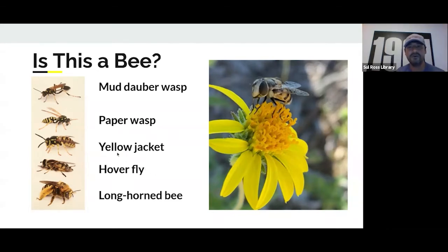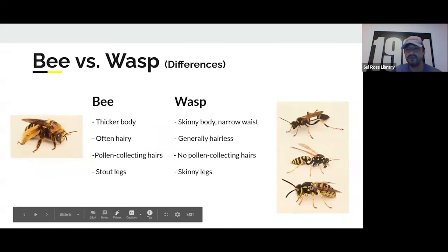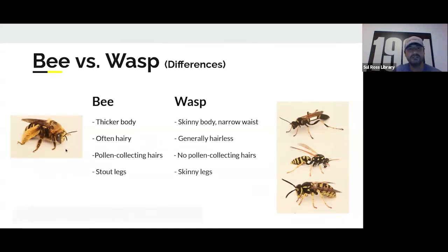And the way I was able to identify that it was a hoverfly is I used a couple tools, but the big giveaway was really the antennae right here. With that being said, we can talk a little bit about the difference between a bee and a wasp. With bees, you can see a thicker body. You can see how this one's a little chunkier, as opposed to a wasp, which is on the skinny body, narrow waist side. Bees, for the most part, are often hairy. Some are more hairy than others, but for the most part, they're gonna have some hair, and that hair, of course, helps them collect pollen. Wasps are generally hairless, very different looking, just not as hairy as a bee.